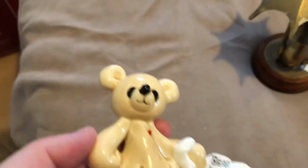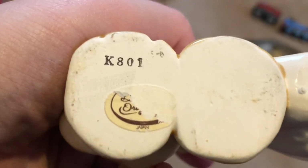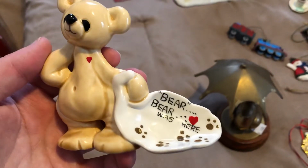for Penguin. This is what I got on Monday from Goodwill. I just stopped by real quick. And no one's identified this yet in my group. See, you can't quite, it says something original, Japan. Not quite sure what original. I haven't been finding anything, but he was really cute.